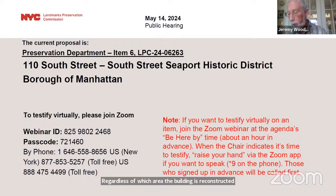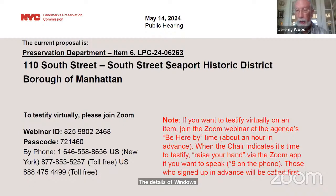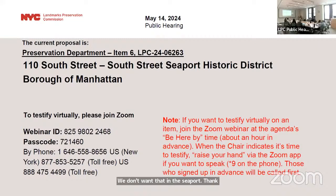We hope that the historic brickwork and window lintels and sills at the existing building can be retained and incorporated into the rebuilt facade. This would preserve at least some patina of age on this building, and the inevitable differences between old and new brickwork would reflect the building's history. Finally, the Commission must do a better job reviewing details, both on final drawings and in the field, to avoid the results seen at the recent reconstruction of the similar buildings in the row at 9th Avenue and 14th Street. The details of windows, cornice, storefronts, and chimneys are simply dreadful. We don't want that in the Seaport. Thank you. Thank you so much for your testimony.